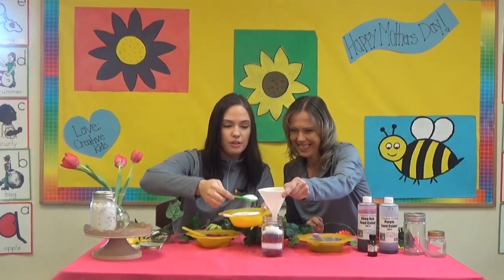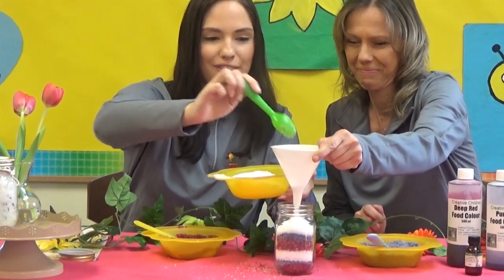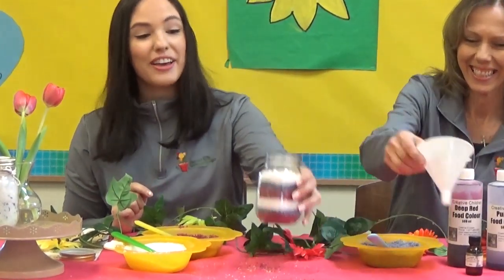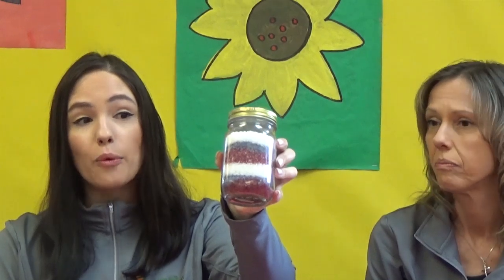Two, three, and I think one more, maybe two for good luck. Yeah, let's do one more there. Perfect. Wow, it looks so beautiful. Yes. Okay, so here's our finished product, and then all you're going to want to do is put the lid on it. So I have my lid right here, so it stays nice and fresh for Mom. And then she can just pour a quarter cup into her bath, and it's all ready to go.